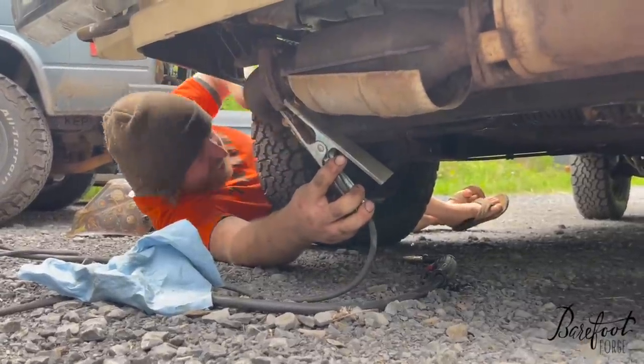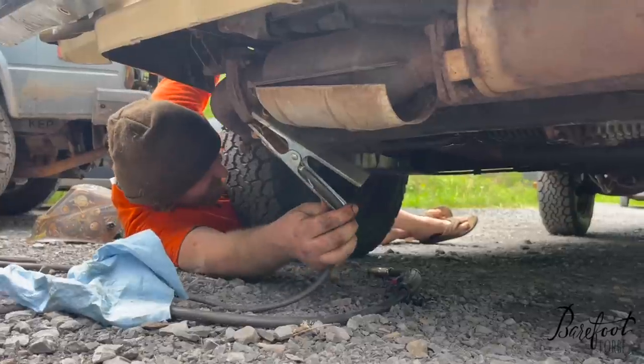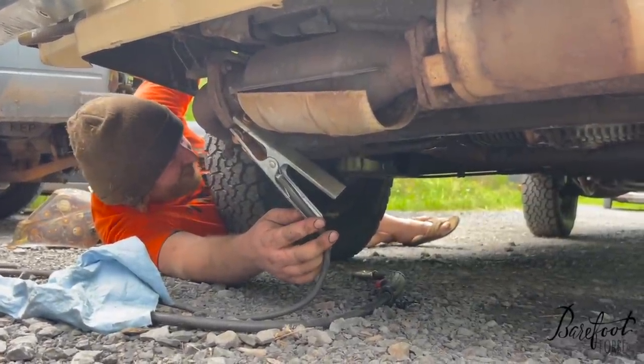What? It came off at the head. It broke. So can you weld it? I'm not gonna. Weld it to the head? No. We're done. Nope. All good.